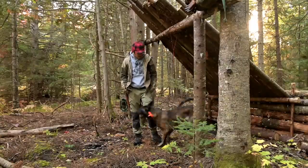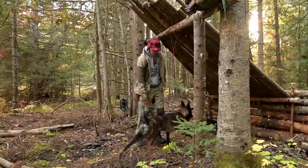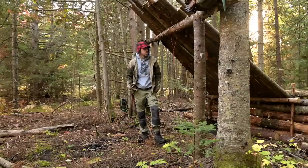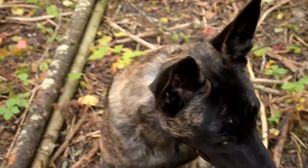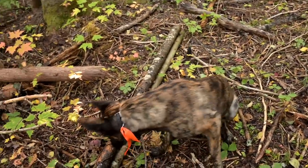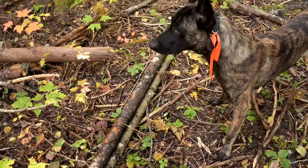Hey, good boy. Come here. Good dog. Oh, he's a good boy. He's got a little bit of flagging tape on him right now because it's that time of year, just to keep him visible because he blends in. That dog blends in, boy. See his eye? Tripper ran into something the other day and scared himself up pretty good. That's just sticks, bro. You okay?